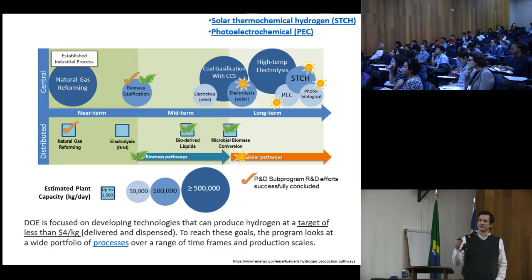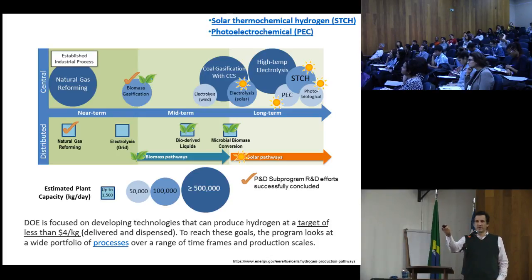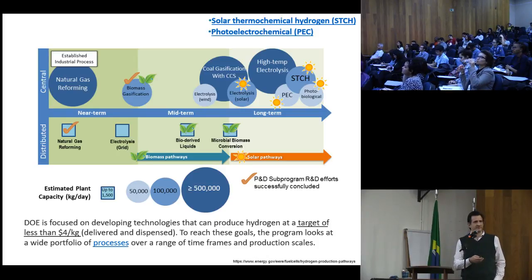But we have another supplier that uses an electrolyzer from Solvay. The quality of the gas is much higher. We can have the same quality as a natural gas reformer, but we need to spend much more money on purification. With electrolysis, you have better quality without the necessity of purification, or we have some purification, but much less expensive.